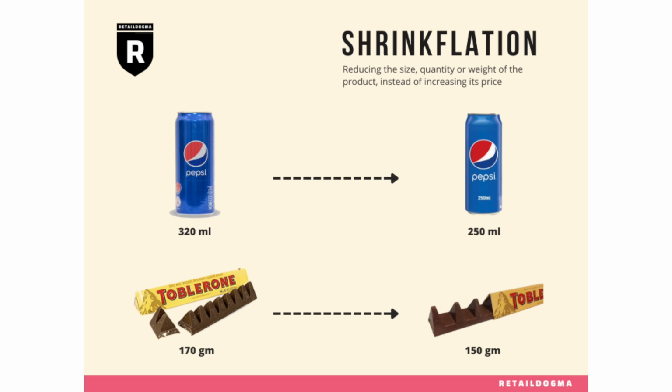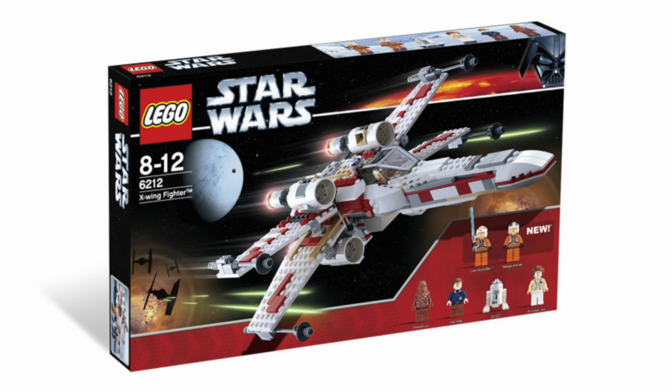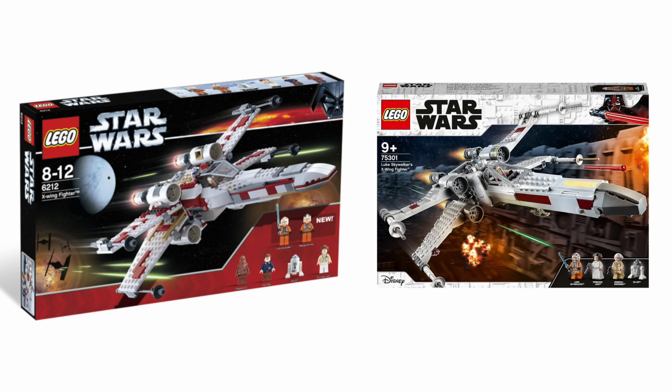They will at some point in the near future, I think, run out of the ability to keep using shrinkflation. And so you will just see prices relative to, like, the ship, right? An X-Wing in 2021 was $50. The X-Wing in 2006 was $50. So over 15 years, the price stayed the same. The set just got a little bit smaller, but they can't really make that X-Wing much smaller, in my opinion. So the next X-Wing, the price will truly feel higher.